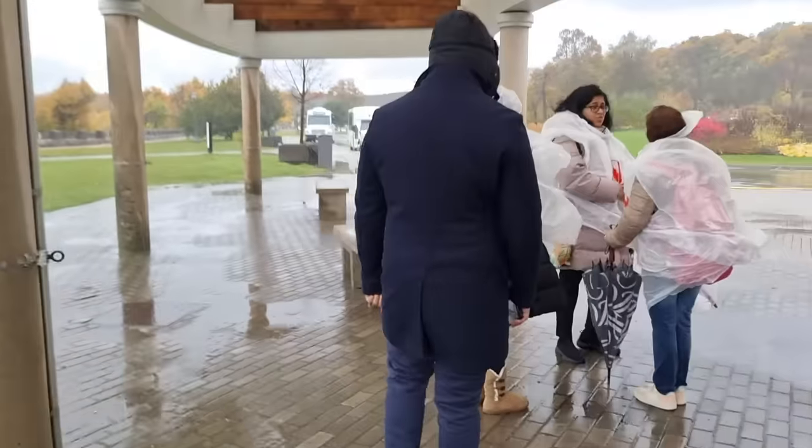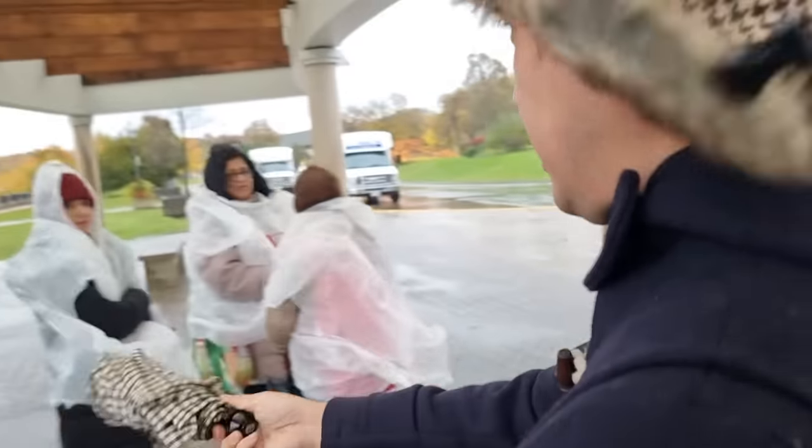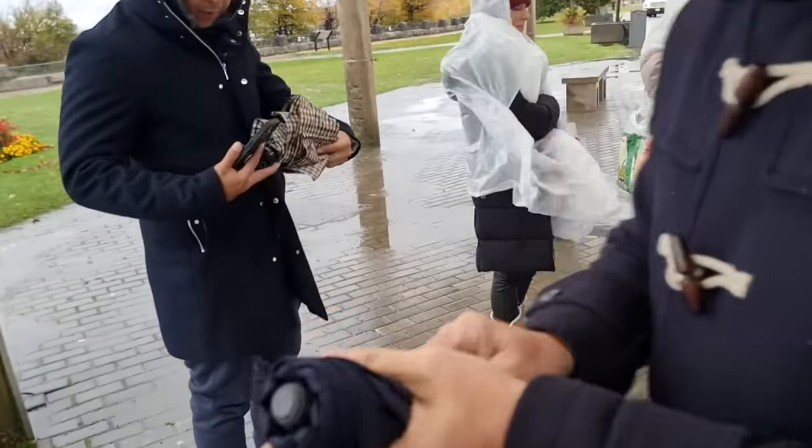Okay, there's drizzle. We need to get our umbrellas. I'll share with you. We usually don't visit when it's raining, so this is kind of new. We brought some umbrellas though.